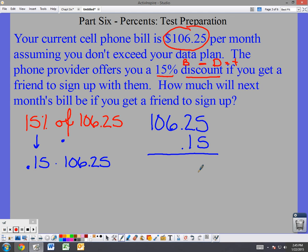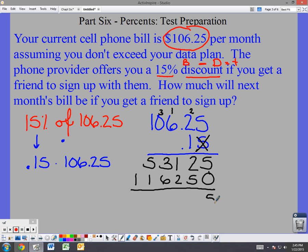5 times 5 is 25. The 2 goes up there. 5 times 2 is 10, plus 2 is 12. 1 goes up here. 6 times 5 is 30, plus 1 is 31. 5 times 0 is 0, plus 3 is 3. And 5 times 1 is 5. Cross this guy out. Add a 0 to hold the place value. We have 5, 2, 6, 1, and 1. Let's add this up. 5, 7, 3, 9, 6, 1.